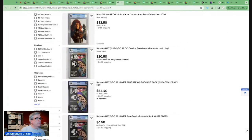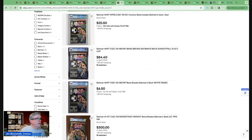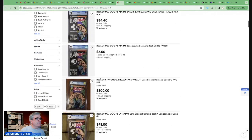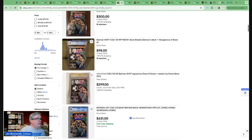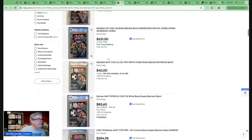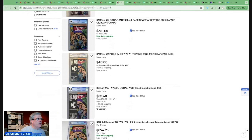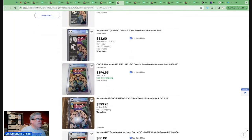There's one auction, $20. There's one for $84. One with 3 days left, $6. Somebody has a newsstand, okay, $300. 98 they want signed. Newsstand, $40. Nobody's bid on it. 83 was 95. Somebody can't chop that price enough.